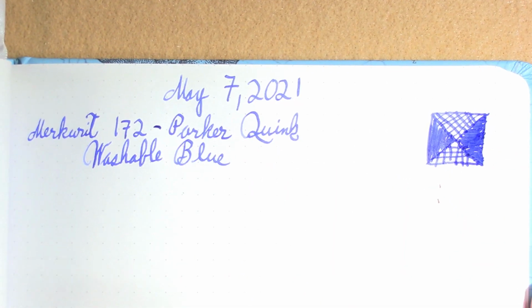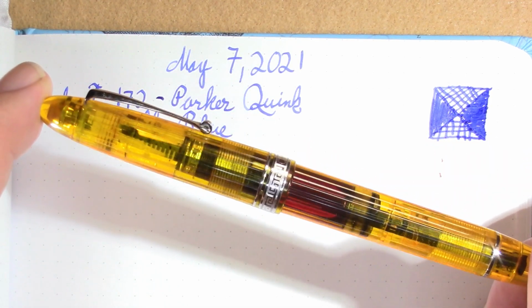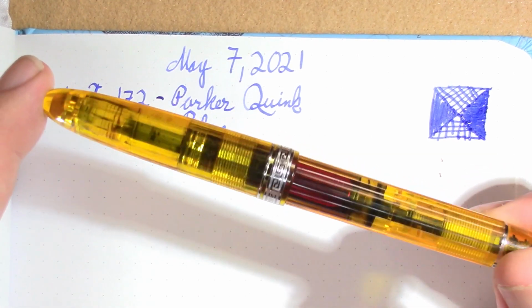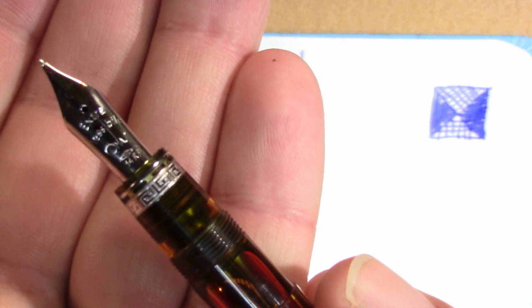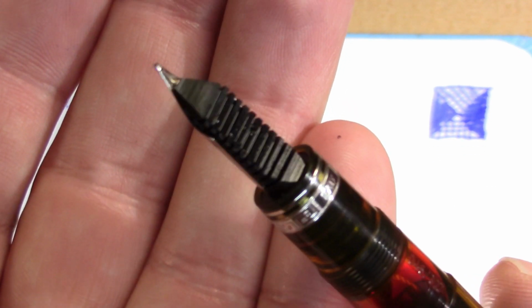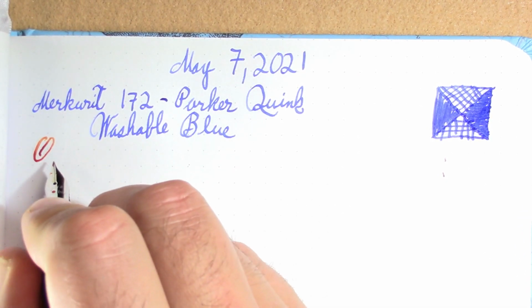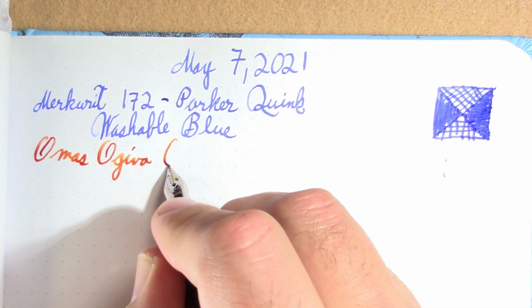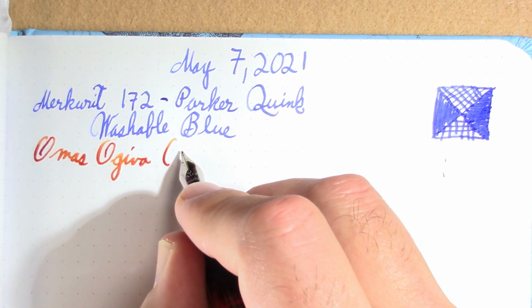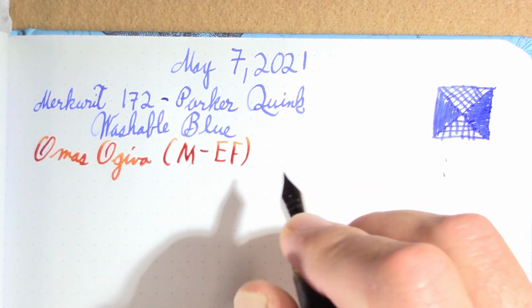My next pen is this Omas Ogiva. This is a really fun pen. I don't know why I drew a blank there, but it is a fun pen with a nice extra flessibile nib. I'm not sure what financial troubles led Omas to going out of business, but they were a classic Italian manufacturer for a long time. They're also famous for that Arco celluloid that I don't own any, but I like my communist-era Centropen celluloid just fine, so we'll live with it.